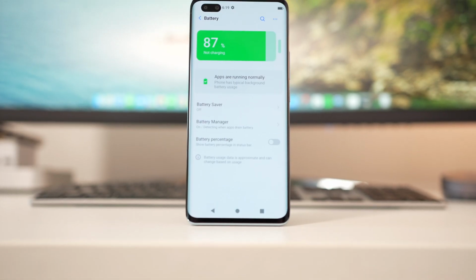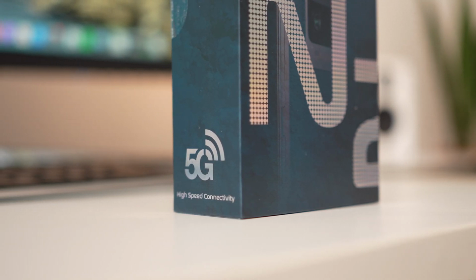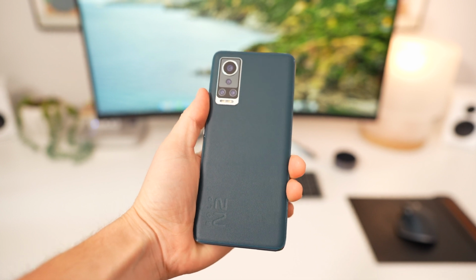But wireless charging aside, the N2 hopes to win you over in the other areas, notably the build quality, the display, and its support for 5G on T-Mobile. BLU is probably not gonna like me saying this, but it looks and feels a lot like a Samsung smartphone, which I would consider a compliment.